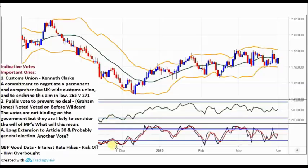Why on the NZD? Why have I liked this pair in recent times? Good data out of the UK. New Zealand economy is topped out. Interest rate hikes will be coming in the UK. They would have come already if it wasn't for Brexit uncertainty. Over in New Zealand, they're going to be cutting.